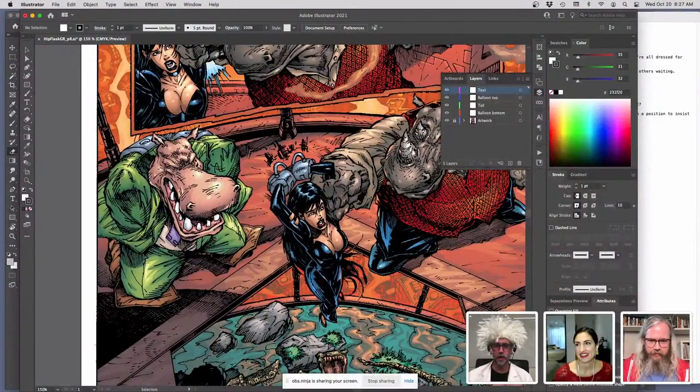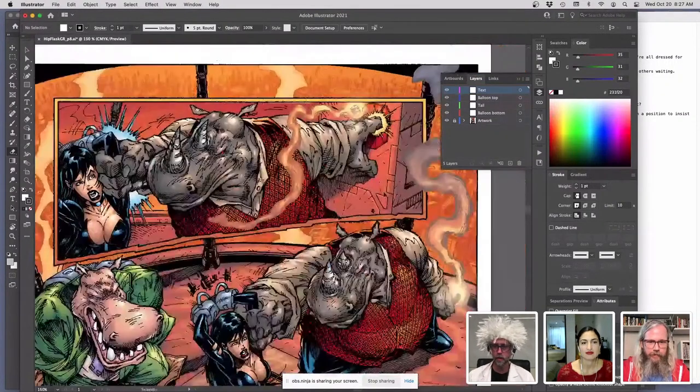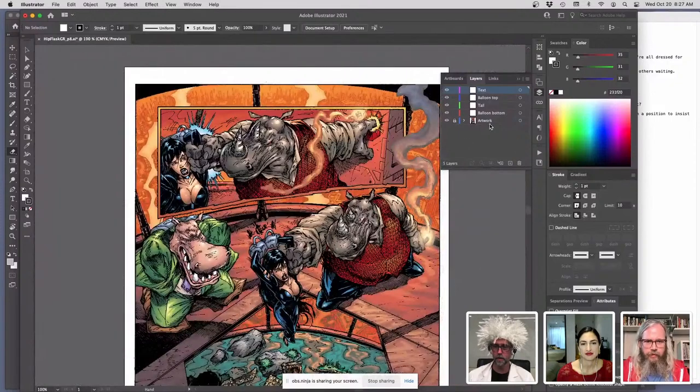Okay. So the first thing I was going to show you guys is just take you through the basic steps of lettering a comic book page. So I have a page of artwork up here loaded into Illustrator. It's just placed onto the artwork layer, which I like to keep locked so it doesn't accidentally move around. Nice. And then I have four other layers set up here for different layers of the balloons and the text. So first thing I'm going to do is get some text from the script.